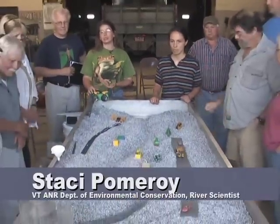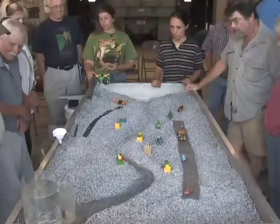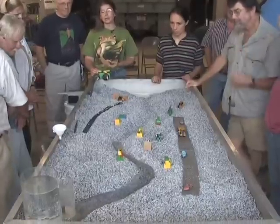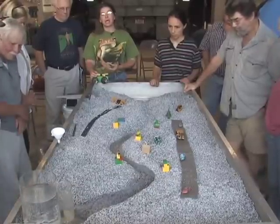So, welcome to the Flume. This is one of the state's education outreach tools that we use to help us talk about river dynamics and work with communities and municipalities and other folks around talking about river dynamics and planning purposes.